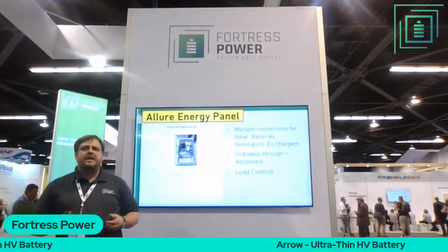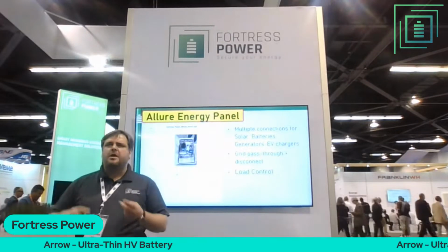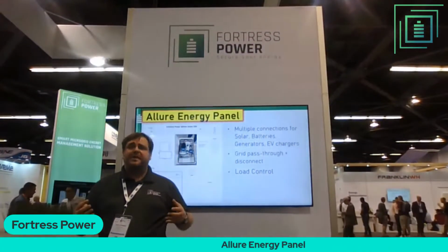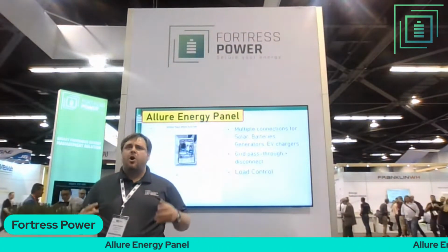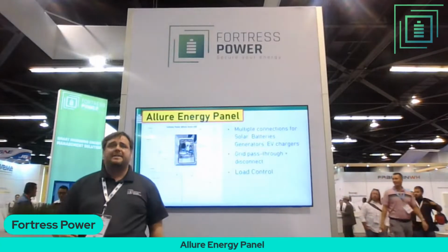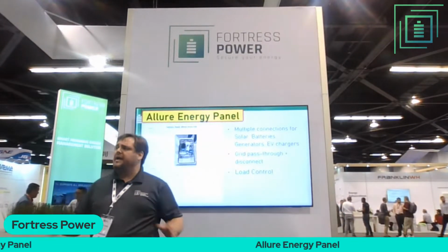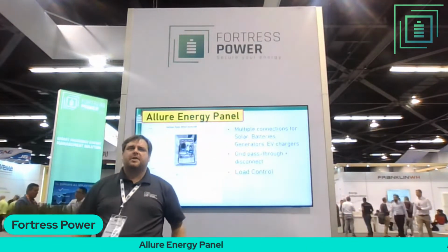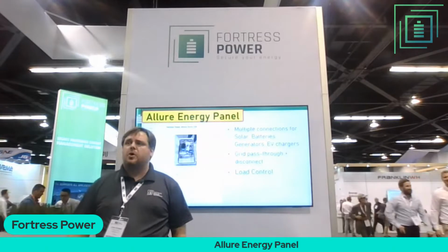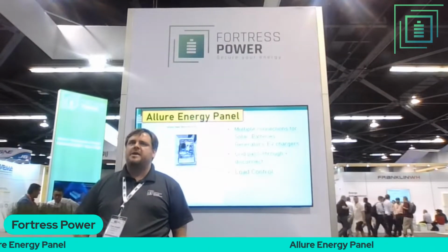It is where you plug in any existing solar arrays and solar inverters that are on site. It is where you plug in multiple battery inverters, a backup generator, an electric vehicle charger. All of these things need a connection point, and we brought them all into one spot. On top of that, it contains a 200 amp grid pass-through and automatic transfer switch. That means when the grid goes down, the Allure isolates from the grid and your home continues to operate. On top of that, if you only install 10 kilowatts or 20 kilowatts of battery inverters, you'll be able to use the full 48 kilowatts of grid supply while the grid is up and running.